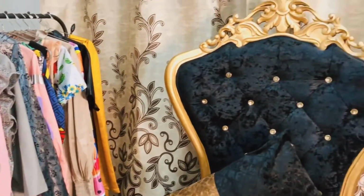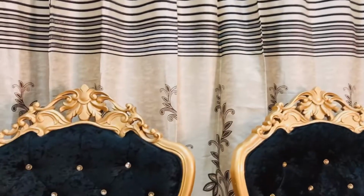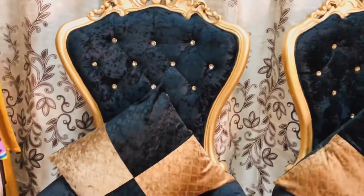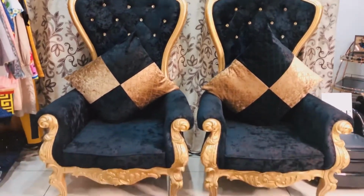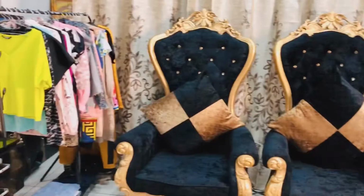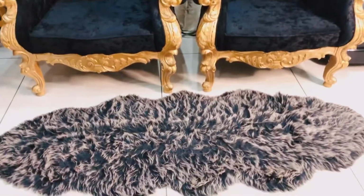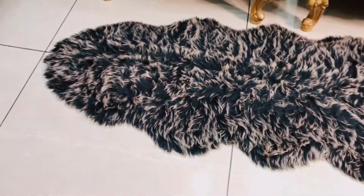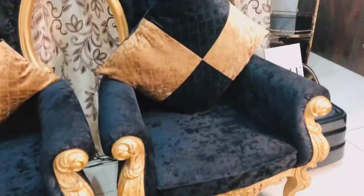So yeah. And now what you see is this backdrop, which is a photography backdrop, I can say that. Basically it's a curtain and it is in a beigeish blackish sort of color, and here you see these two grand chairs, and look at the beauty of this. I don't have words to explain it. You can see it is in a golden blackish sort of color, and it is right next to my clothing rack. So below this you see this carpet, or you can say fur rug, and it is in black and grayish sort of color.